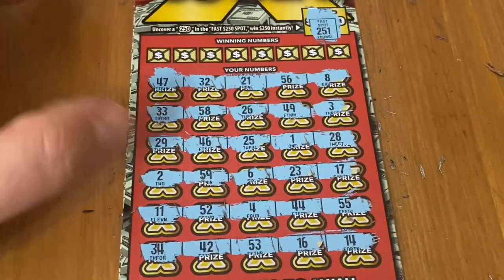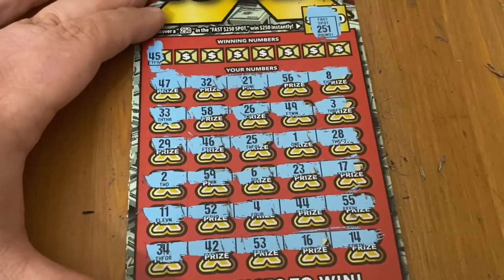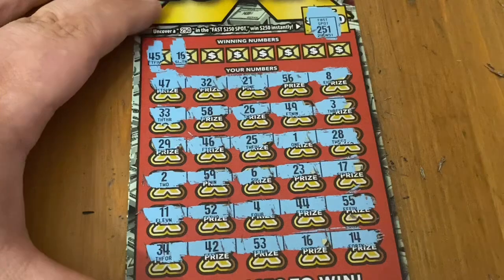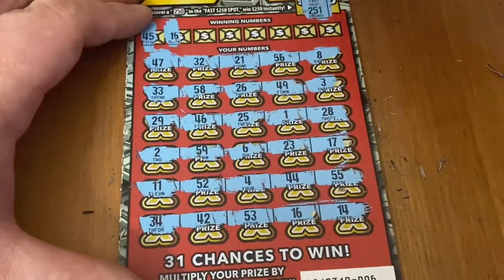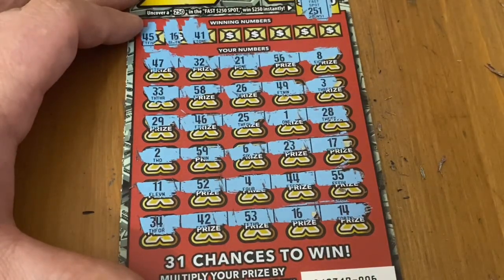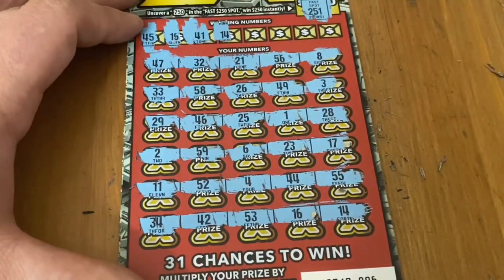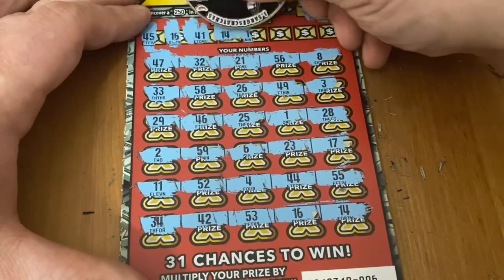All right, no multipliers. Let's see if we can get a match. Number 45. Is there a match on here for that? Don't think so. I see 44 and 46. Try the number 16. Yes, got a win on the first ticket. J Sarge's coin is getting lucky for me. 41. Nope. About 14. Don't see it. Oh no, it's right next to 16. It's right down there. Excuse me.